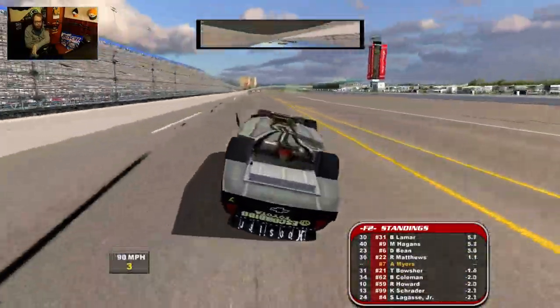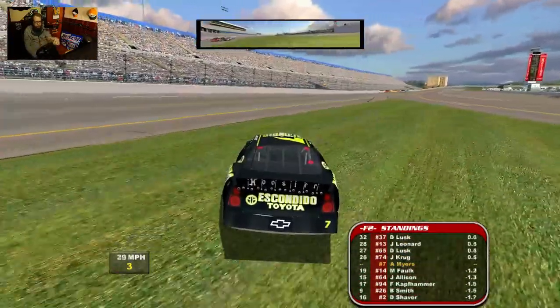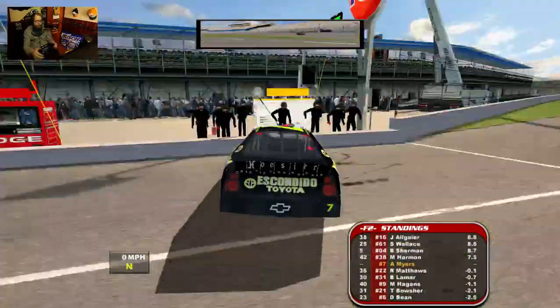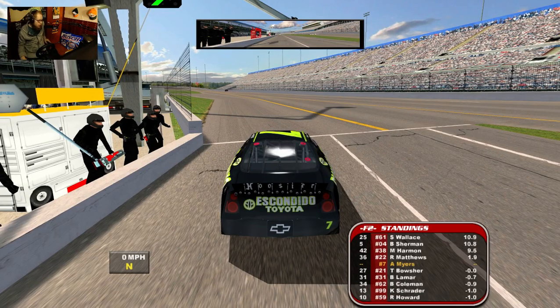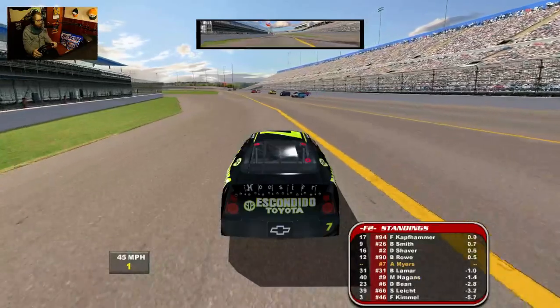Bastard. Keep it under 55. Keep it under 3,500 in seconds. Ow. My back is starting to hurt. Keep it under 55. Keep it under 3,500 in seconds.